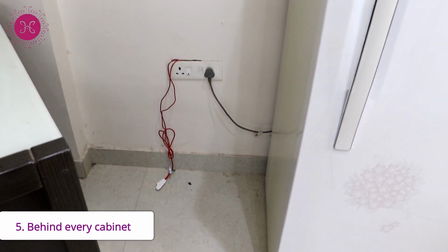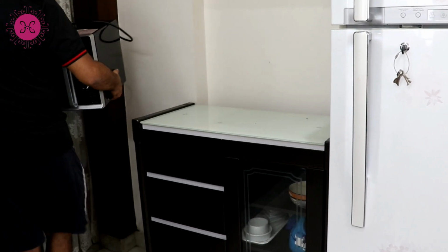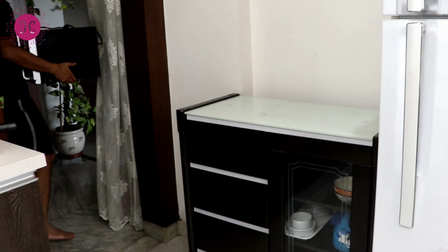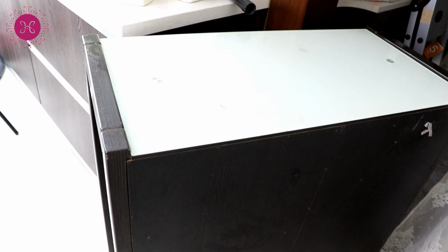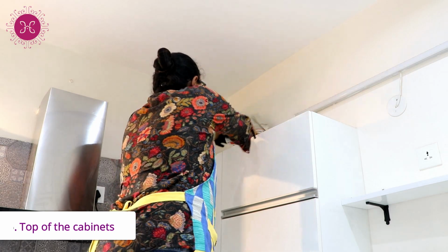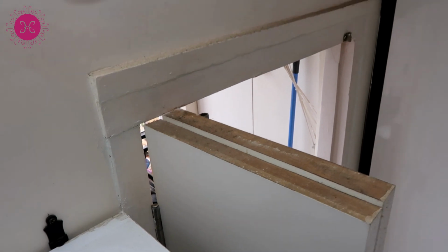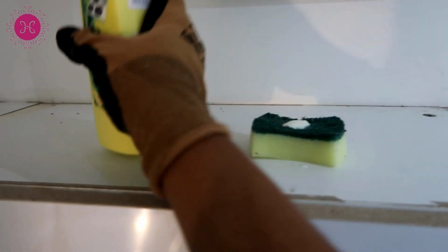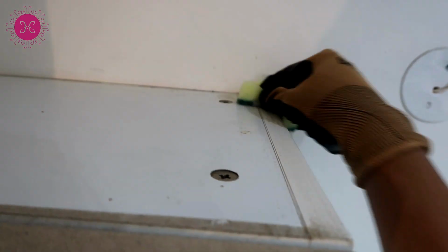Now moving on with our cleaning, another never get cleaned area is behind every cabinet. I clean the back of the cabinet twice a year and that's it. Tops of the cabinets get really dirty and oily, especially near the gas stove or hob. Here is what I usually do: I take a sponge or scrubber and Cif or any other cleaning agent, scrub it nicely and then wipe it off.